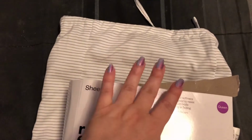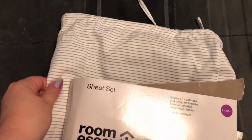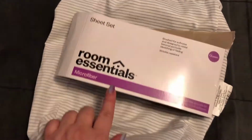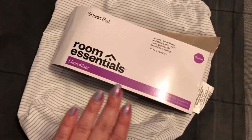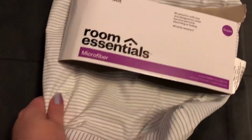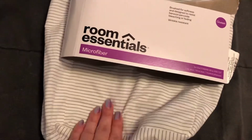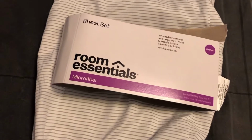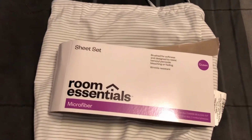I've got them in the dryer right now, so I'll be putting those on in just a minute. But this is a sheet set from Target, and it's Room Essentials, and they're microfiber. If you guys know me at all, I absolutely love flannel sheets year round, so I'm really nervous. I don't know if you guys have used these before or not. I don't know how they will feel, but I'm thinking they might be cooler. I really don't know, but we will see.